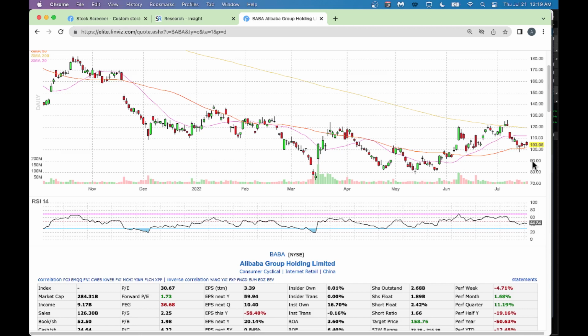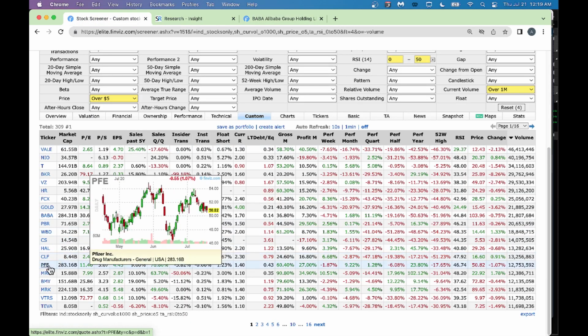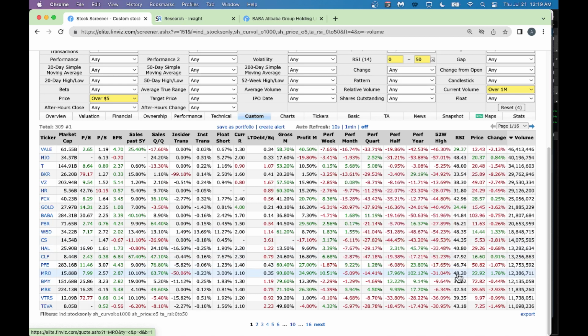I like Alibaba for the long term, even though this gets punished once in a while because it's Chinese stock. And we got a few more, as you see here. We talked about Halliburton, great one. And Pfizer is one of my favorite stocks of late here. At these levels, I'm slowly accumulating some Pfizer. RSI is 50, as you can see. RSI is really 48, which is low. You could buy some of this stock here.